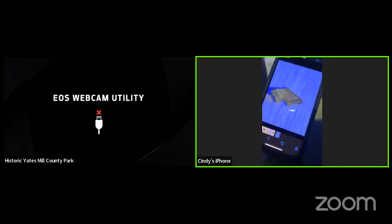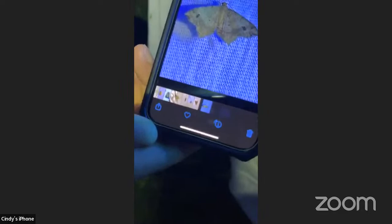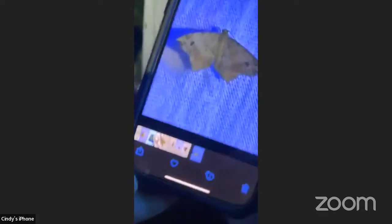Okay, so what is this first one? Is that the common angle? My images are nowhere near as good as Julie's, but and then that one is, you remember? Clover webworm or clover. You wrote it down. No, I didn't. All right, we don't know what that one is.